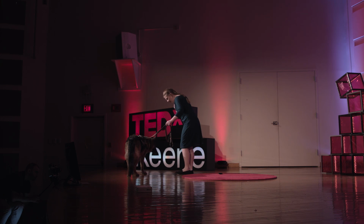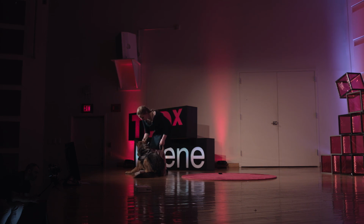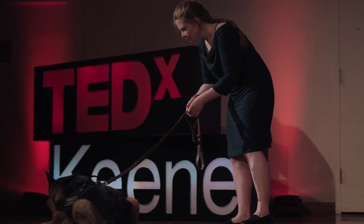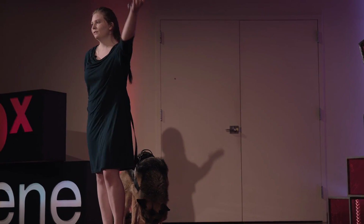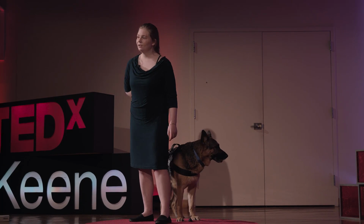Is that it? Show me. Sook. Good girl. And this is the red one. As you can see, that took Rue all of 30 seconds to tell me that that was the infested piece of firewood.